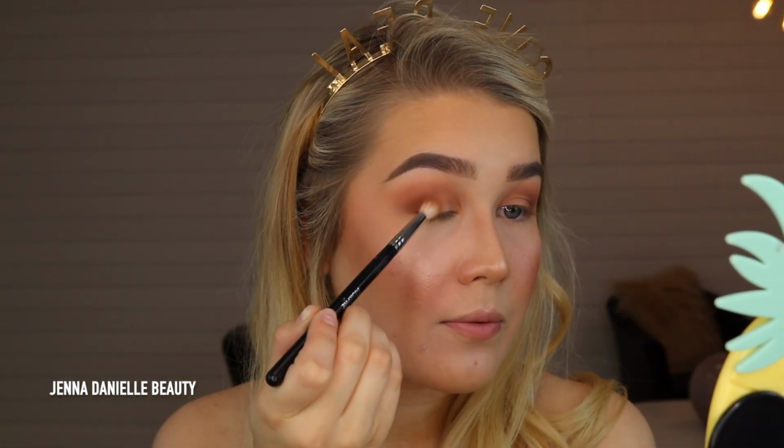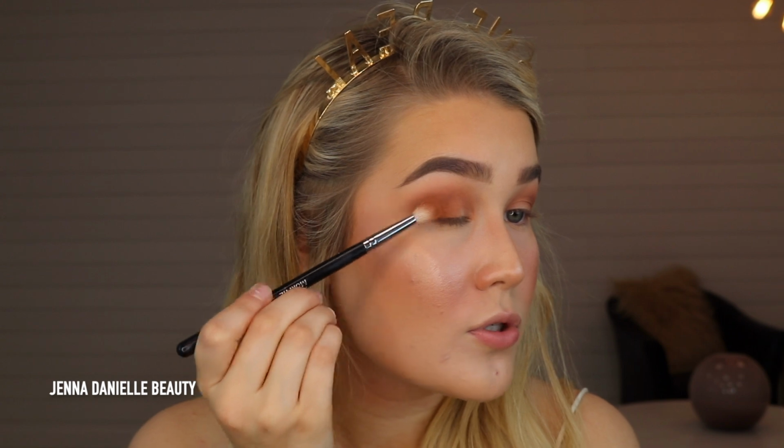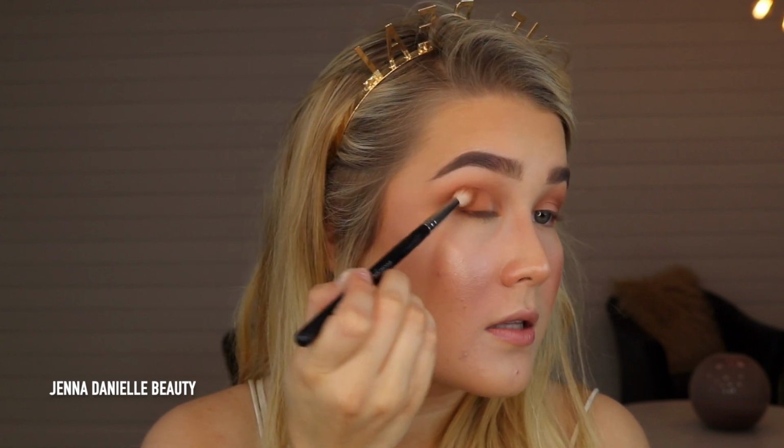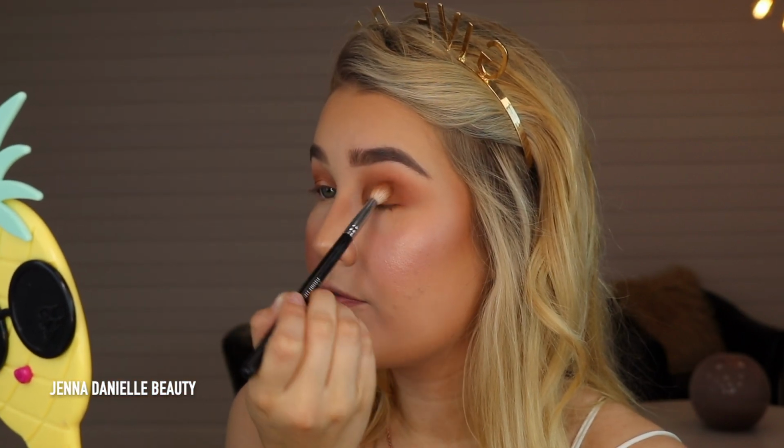Kind of just patting it right here. And this is another reason why I love this brush, is a lot of the times when you just go in and pat stuff like this, it's like already blended into your eyeshadow. Freaking sorcery. But these eyeshadows still are freaking amazing.